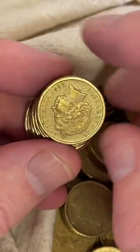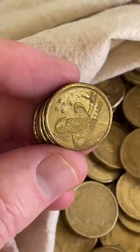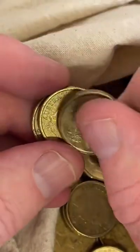Do you have a red poppy? No, I don't have a red poppy. I'd love one though. How much is an unstamped 20-cent coin worth? If it's genuine, it'd be worth a bit, but I don't know off the top of my head, no.